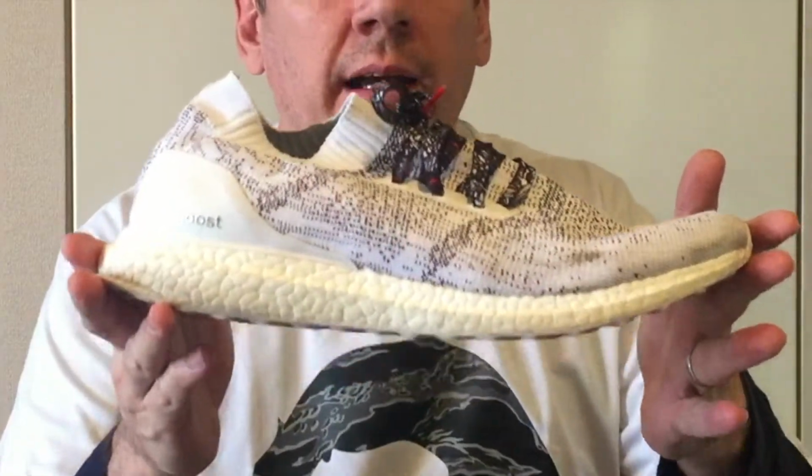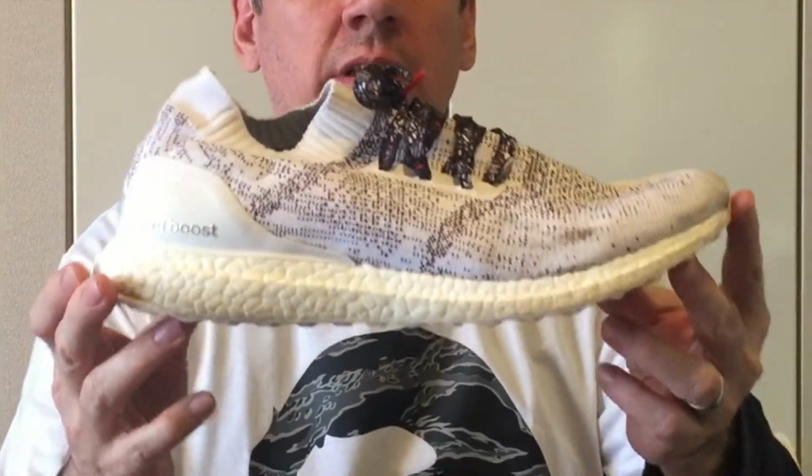Bang, and I'm going with my Ultra Boost Uncaged Chinese New Year's 2017. When I unboxed this guy, I was absolutely thrilled, mainly because of the style and design.